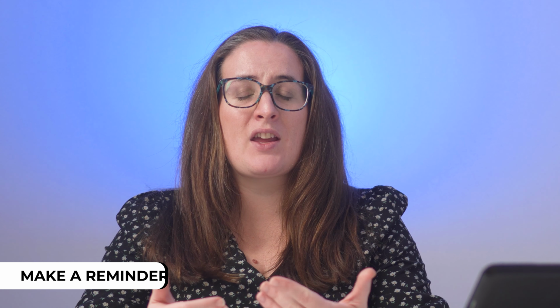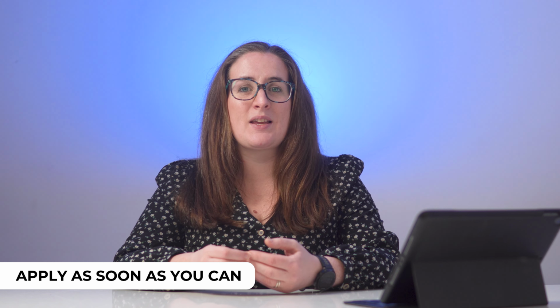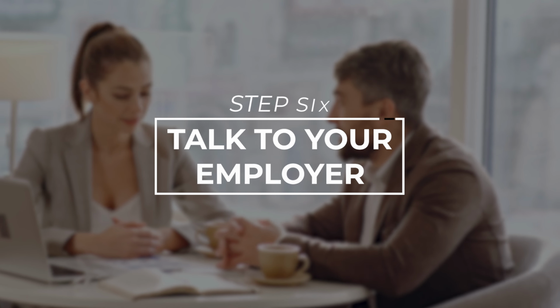Look into government benefits. The UK offers a number of benefits for families, including child benefit and maternity allowance. Find out what you're eligible for and how you can apply. Then make a note of it and apply as soon as you can, even if it seems too early to be doing so.